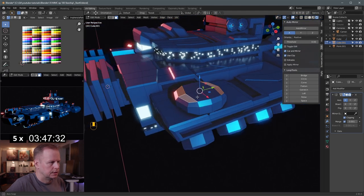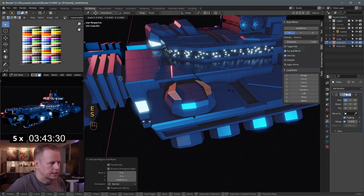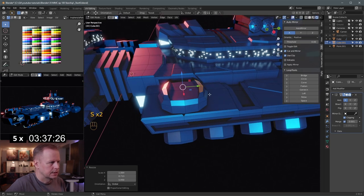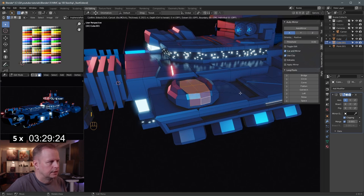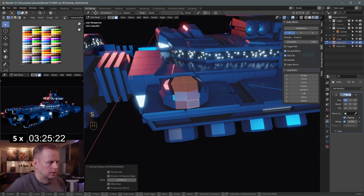And then here, I don't know why I'm going to do this, but I'll do E to extrude here, and S to scale, but P, period, individual origins, as the scale. Scale on the y-axis, there we go. And then here, I'm gonna do like this, I to inset, Alt D, extrude along face normals. Now we're talking. Scale, now I'm happier with the shapes here, I think.